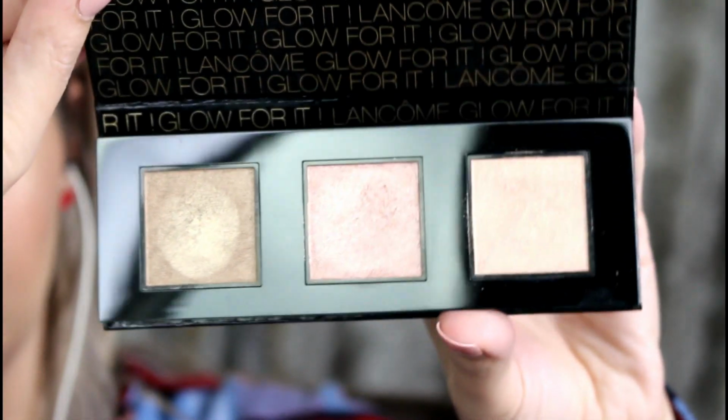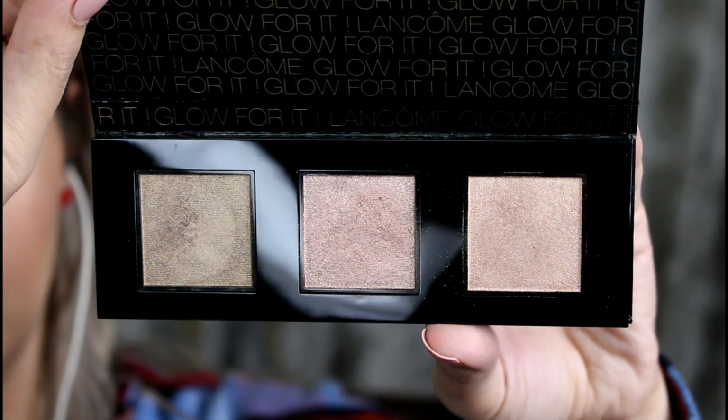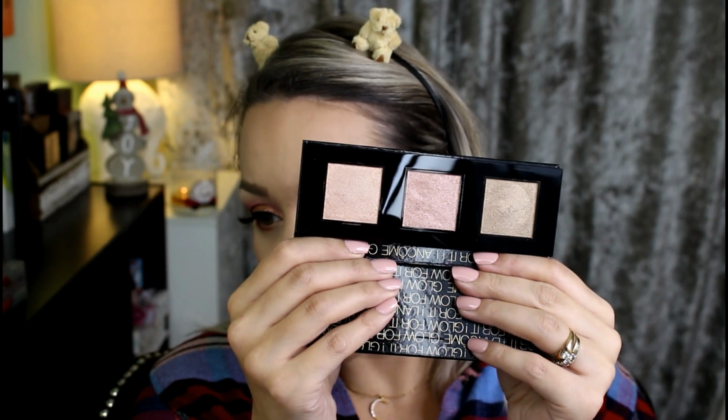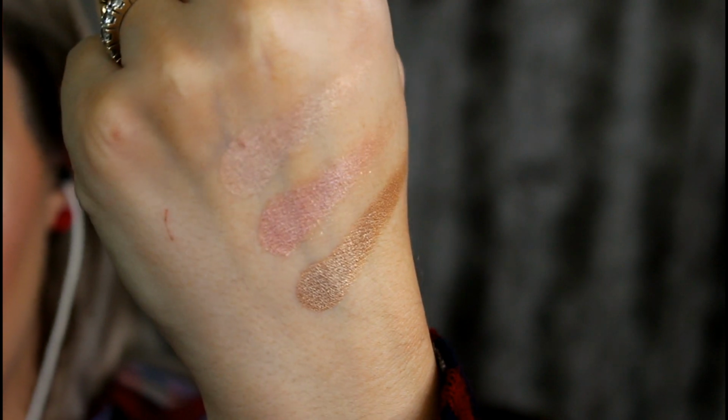And I also have this here. It's the Lancome Glow For It palette, and this is in O2 Rose Twinkle. These are the shades here. They also have a purple version of this, which I kind of wish I would have got because it looks really pretty, but that's okay. I guess, what do you think is gonna work best? Why don't we just mix these two shades together? Why not?